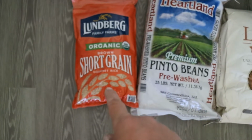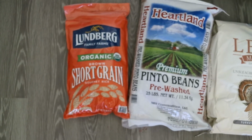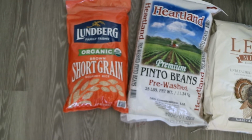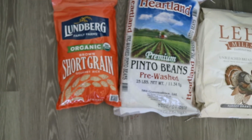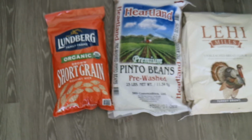And then we also got some brown rice because, again, we've been going through that a little bit quicker with the meal preps and things like that. I usually do equal parts brown rice and equal parts quinoa when I cook it up, and I just throw it in the rice cooker and it does all the work for me. So that is it from Costco.